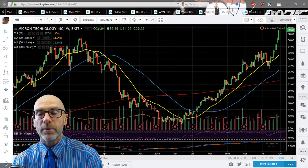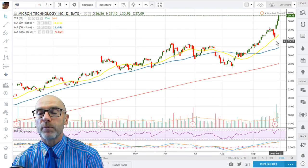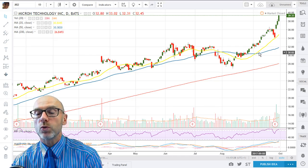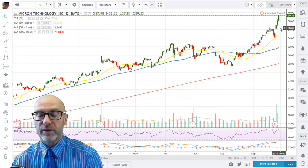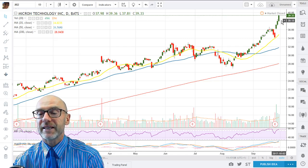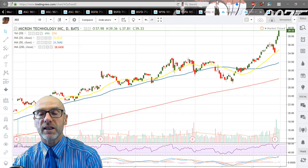But on the daily picture, you can see we've had the break. It was very positive that it came from the 20-day. The 20 had created a golden cross with the 50 on the 6th of September. Again, was slightly overextended away from the moving averages, but we have got very solid momentum from the RSI and the MACD. Keep your eye on that. The RSI could be about to create a double top. As I said, any pullback is a buying opportunity around about the 36 level.